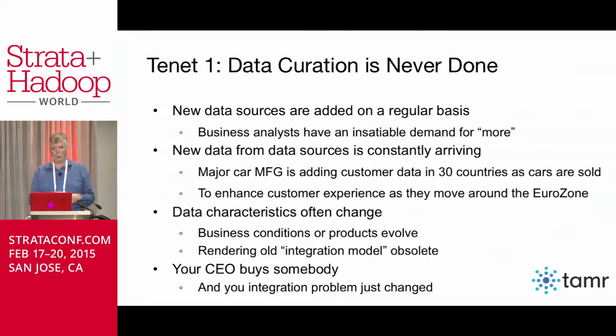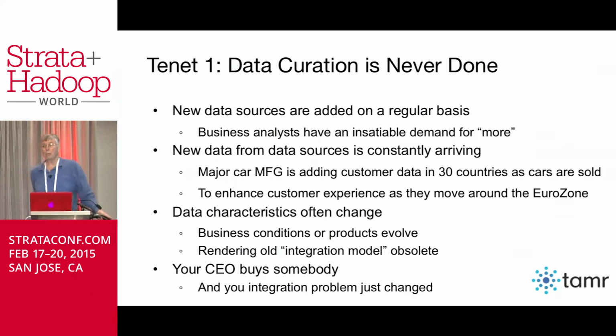And as cars are sold, you get new records. The whole idea is to enhance customer experience as they move around the Eurozone. So you've got to be able to deal with dynamic data sources as well as new data sources. And then the other thing you have to deal with, which is a little bit insidious, is that what your data looks like may change.